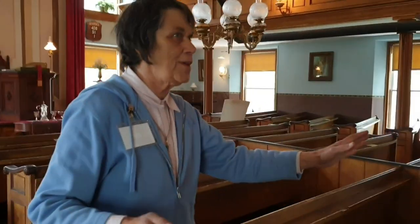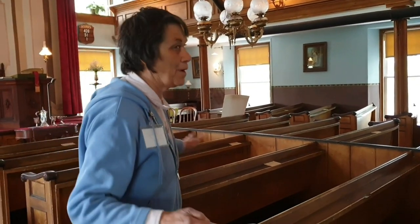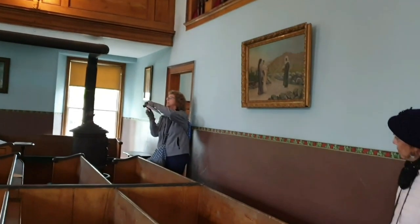Okay, as you see, coming into the sanctuary, they have an altar. But years ago, they did not have an altar. They actually had a pulpit mounted on the wall. And they did not want to be like other churches. The Universalist Church said, we're going to be different, and we want to have the pews facing this way. Facing to the back side? And the back. But as you walk out of church, you'd be facing the pulpit. So they felt that was kind of neat.